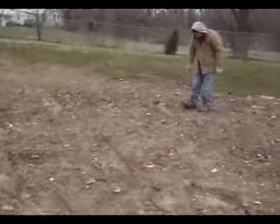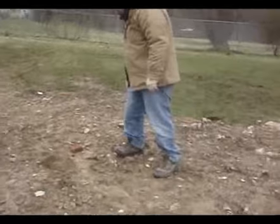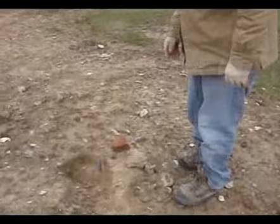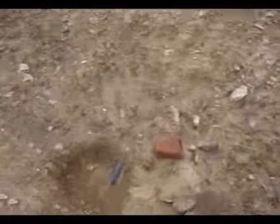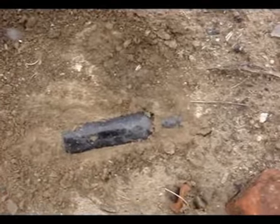All right, Jimmy has found something on the surface. I knew he'd probably run into something eyeballing. He's good at that. Look at here. There's a bottle right there. How you like that? Pretty neat.